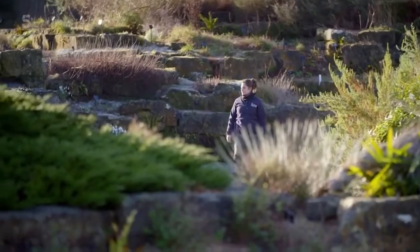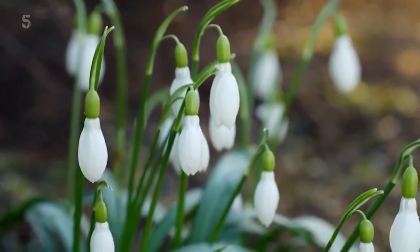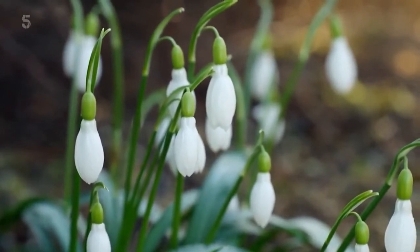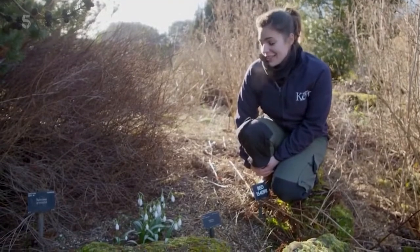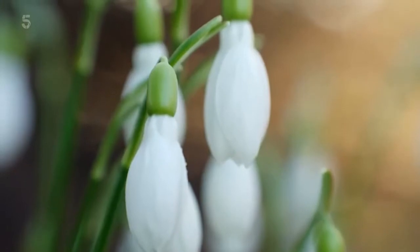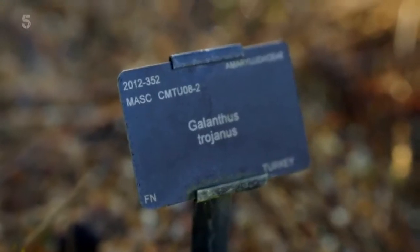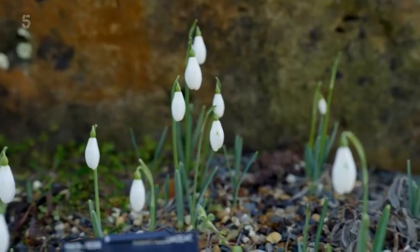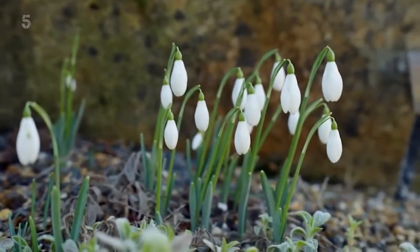But in the rock garden, there are some snowdrops that could soon melt away forever. This is one of our species, Galanthus trojanus. It's IUCN rated as critically endangered, and it's known from a very small distribution in Turkey, actually close to the site of the ruins of Troy, which is hence the name trojanus. So we were really lucky to be able to get a permit to get this bulb and grow it here at Kew. And from that one bulb, we now have this clump plus some secured in the nursery.